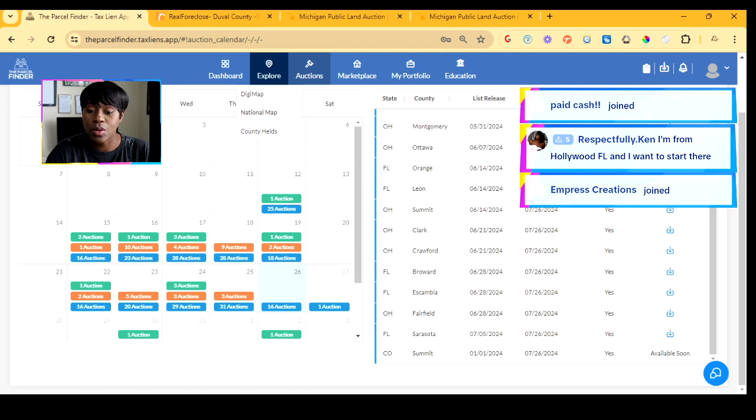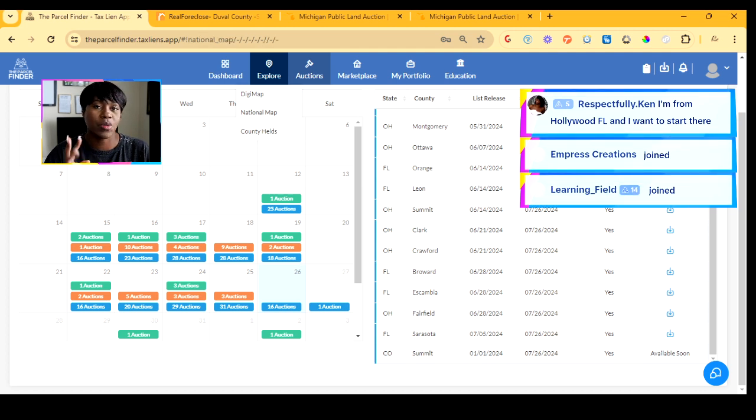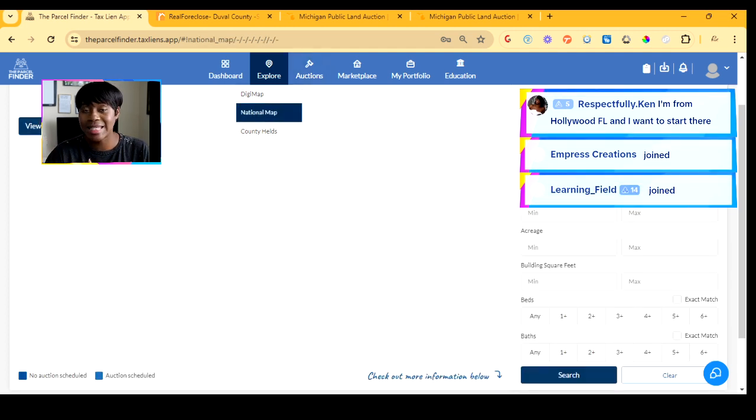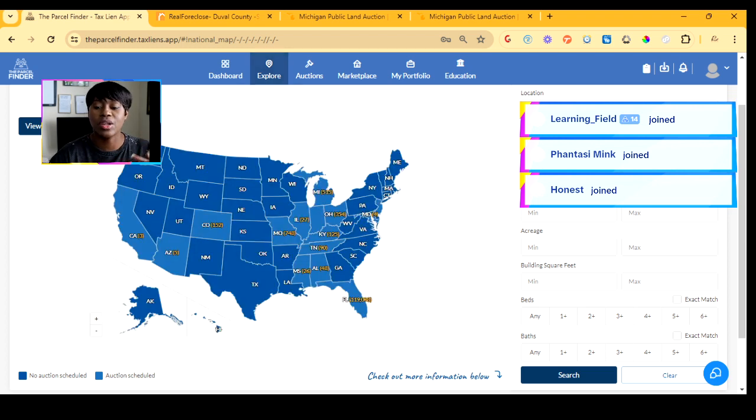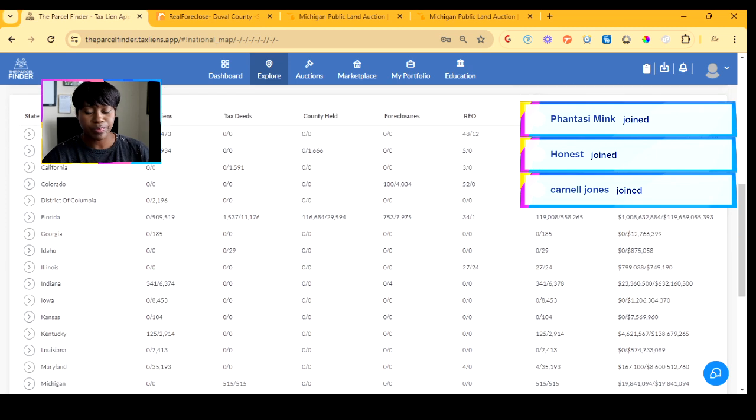Awesome. Let me go back to the national map, because you have to remember there are two maps on here. One is for the tax lien, tax deed side of things, and the other one is total nationwide data. Both are useful, and you just have to understand the capabilities of both maps. Now, if you only get the gold package, you're only going to get the tax lien, tax deed side of things and the county held. But for some people, that is more than enough.